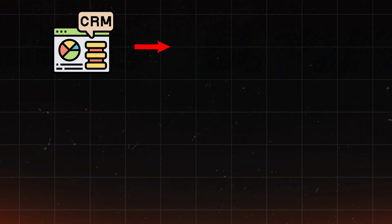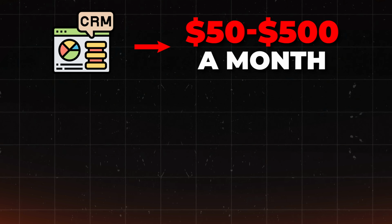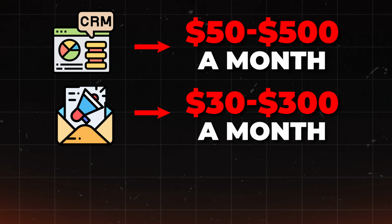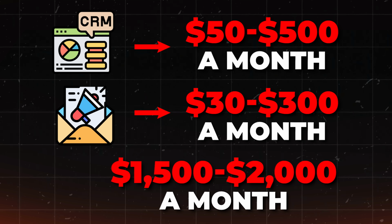Like a decent CRM costs $50 a month to $500 a month, depending on how many team members you have. Email marketing is like $30 to $300. With Active Campaign and an email list like mine, for instance, you're going to be paying like $1,500 to $2,000 per month.